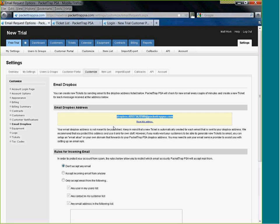You're working late and you get an email from a customer that says, hey, we need help Friday. You really don't jump into PacketTrap PSA at 11:30 at night. You might forward that email from your iPhone, let's say, right to the Dropbox ID, get a ticket so that somebody can take action on it Monday.